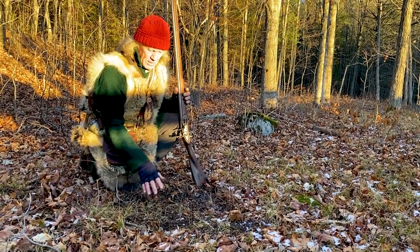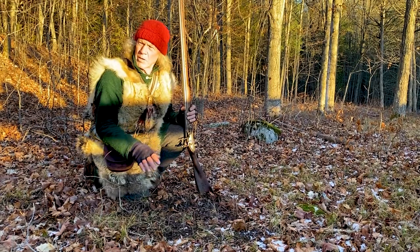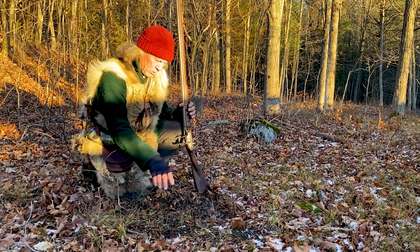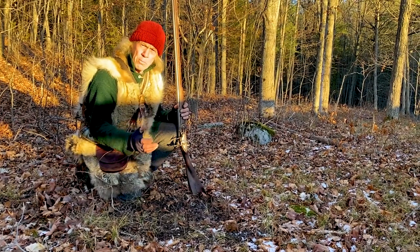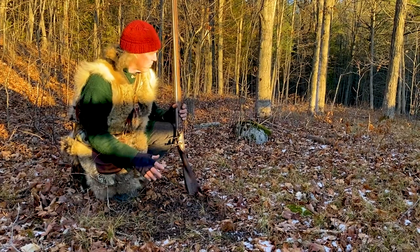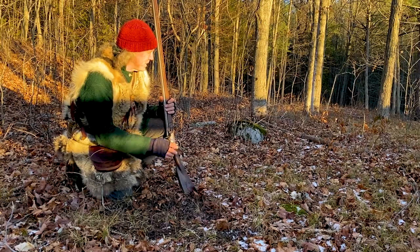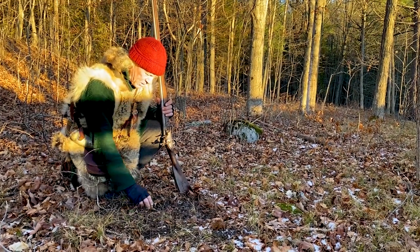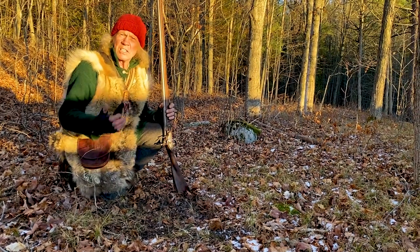So I'm finding lots of buck scrapes here. So essentially what happens is the buck during the rut will go along and he'll scour up the ground, and then he urinates on it. And it's the smells, the pheromones and what have you that attract the does. And I found about three now. They're not many yards apart, and I'm going to keep heading this way. But I'd say, given that this hasn't been disturbed in a few nights, that maybe the rut's over. Or at least it's winding down.